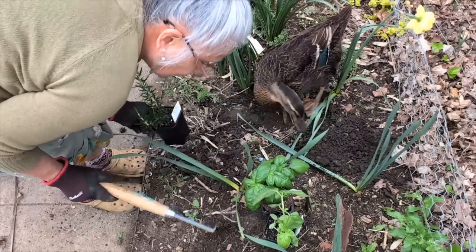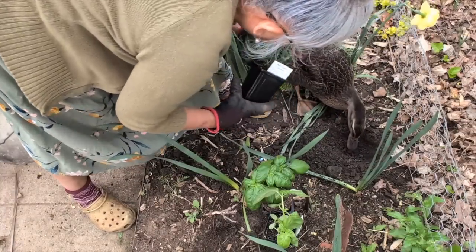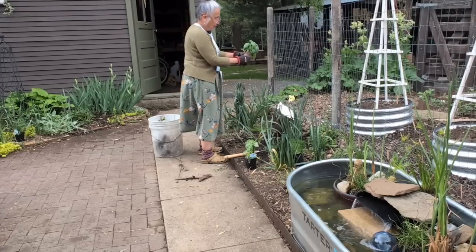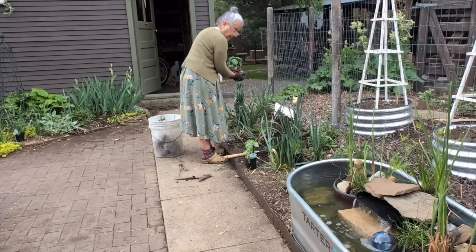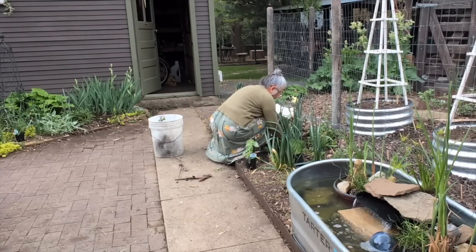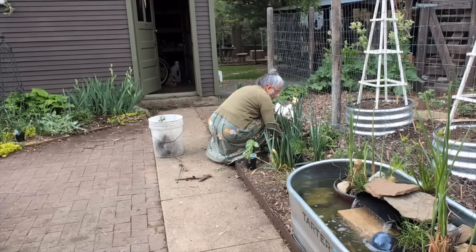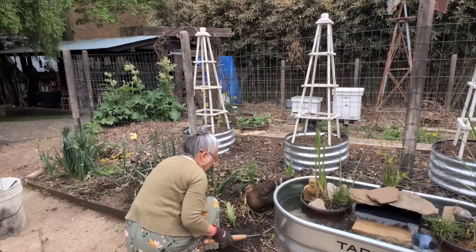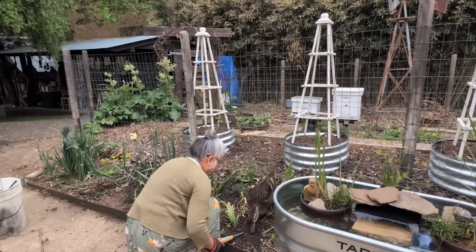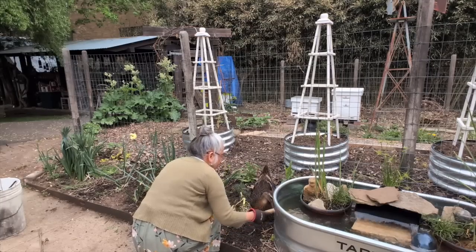You're getting in my spot there, girl. Excuse me. Let me dig a hole over here for you. Huh? Go over there.